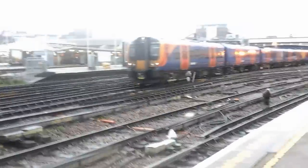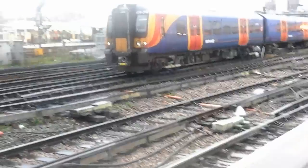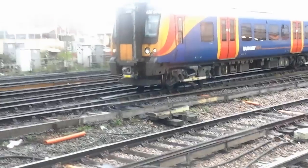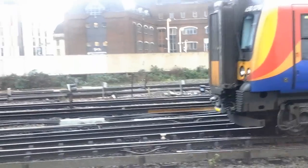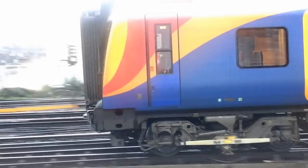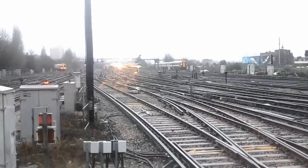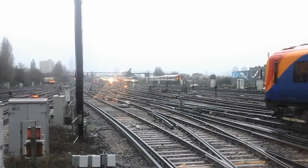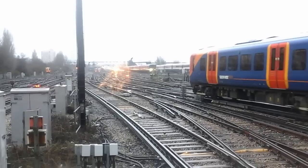Okay, I've got 450078. This is just going to be a doubled up pairing of 450s. I've got another 377 that's just pulled in behind this one. Well, I'm going to miss the numbers of the Gatwick Express unit and the Southwest Trains 455 that's down there as well. Potentially a 450, I don't know. It depends how long this one takes. Ah, and there we are.